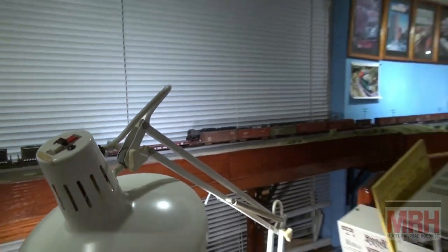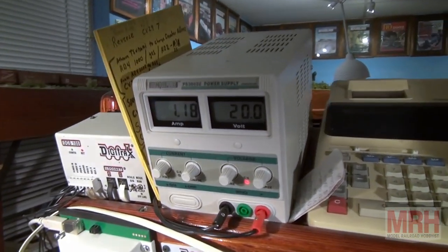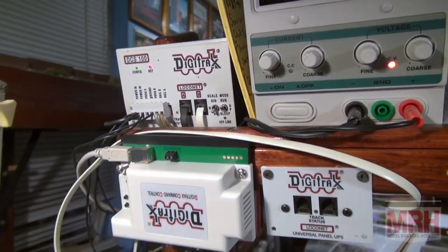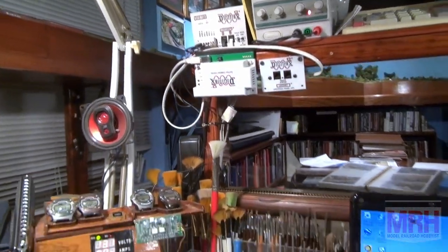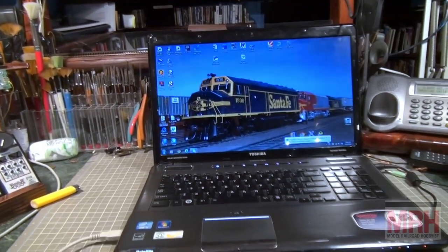I power the layout using a Digitrax throttle system. So I've got a main power supply here. I've got a 5-amp Digitrax power supply powering the entire layout. And I've also got it set up so I can interface it with my computer right here at the workbench and run the train and do my programming with Decoder Pro.